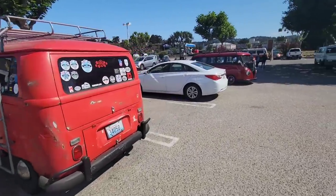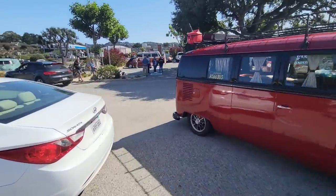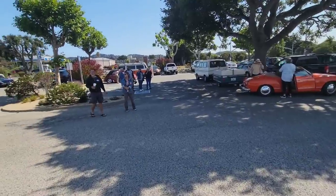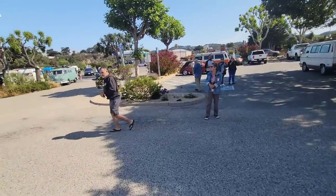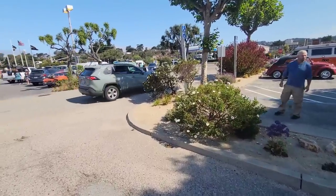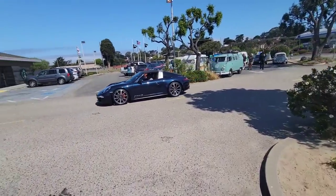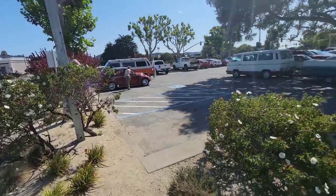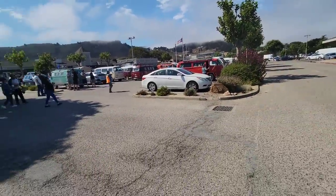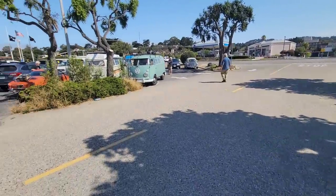So we're at the Carmel stop here. This is the morning. We're heading down towards Airhead Parts in Ventura, but we're going to stop again in San Luis Obispo. There's all these cars here. We've filled up two or three parking lots. Bugs, buses, Karmann Ghias, Verts, you name it.